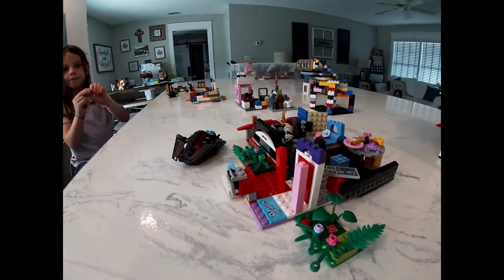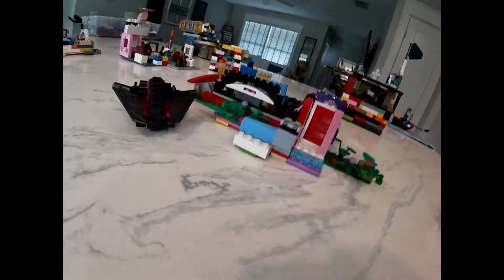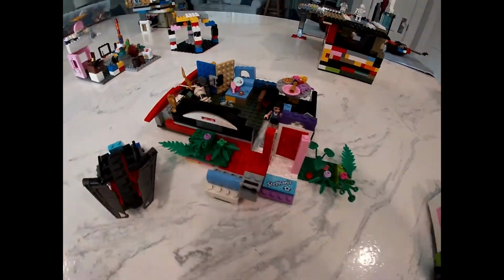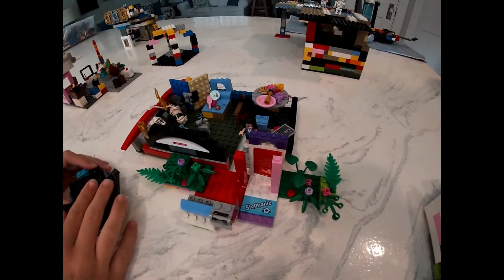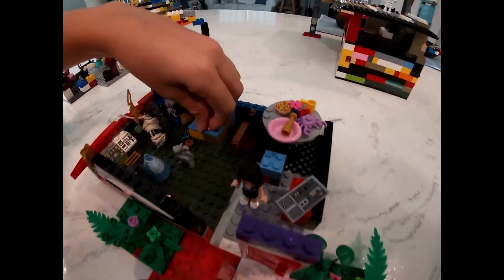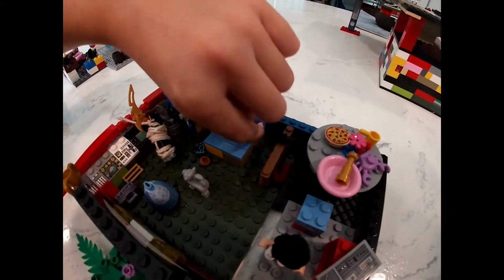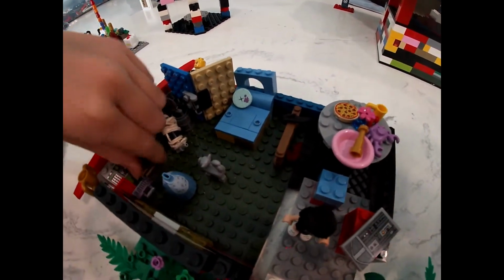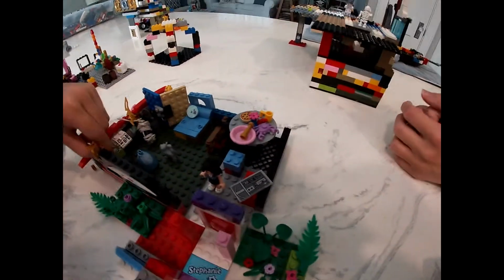Now, right next door. Juliana, do you want to come explain your house? Right next door is the house built by Juliana McDonald. She will now explain. Her house is kind of messy right now, which reflects how her room is most of the time.